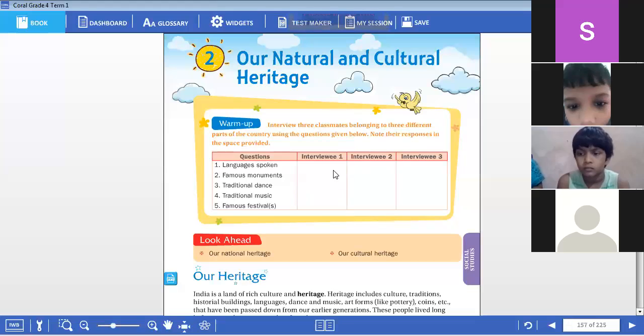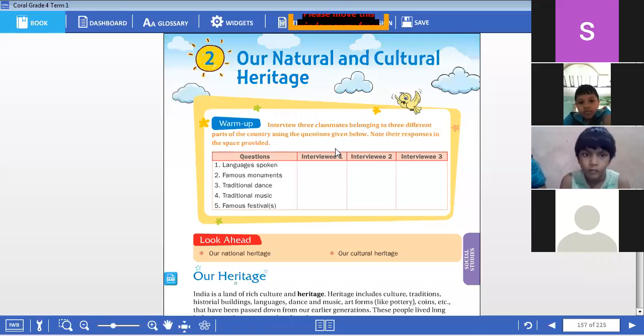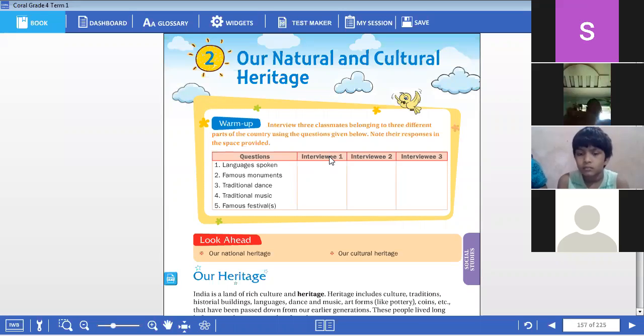Interview 3 classmates. Let's take 3 persons. Let's think there are 3 persons from different parts of the country, from various parts of the country. The first person may belong to our Andhra Pradesh, the second person belongs to Tamil Nadu, and the third person may belong to Kerala, or you can take some northern states also. But you are little children, you are a bit familiar with the southern states, I think.